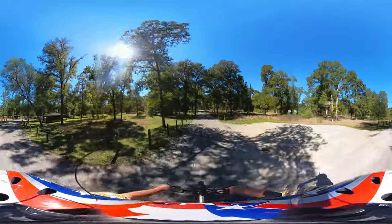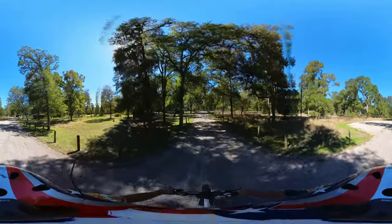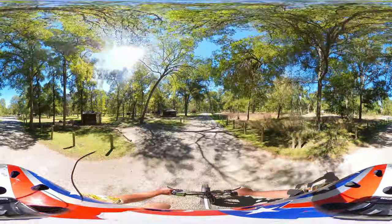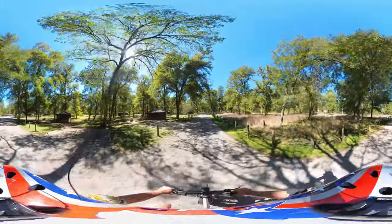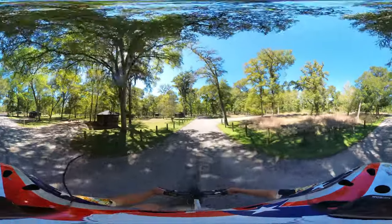Have a squeaky brake. It's not a cricket following me around. Because if it was a cricket following me around, I'd have already smashed it because it's driving me crazy. Okay, that's all of the shelter loop.